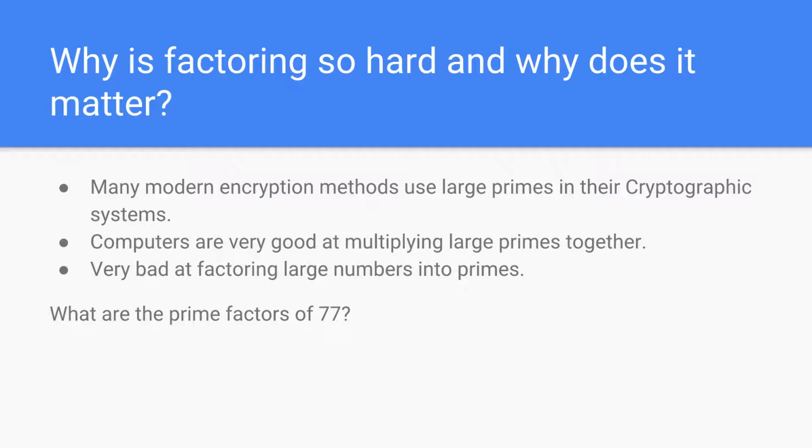Now, I think most people would jump right away to going 7 times 11. 7 and 11, prime factors right there. Now, how did we get to there, though? You can look at it. You use your intuition. You may just know that off the top of your head. And those are all valid ways to figure it out.